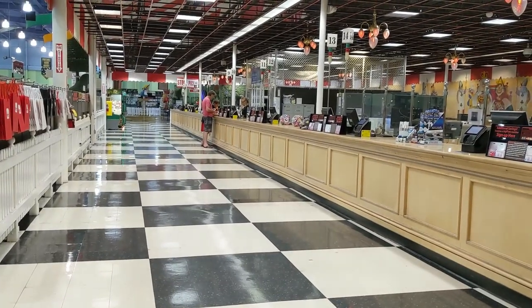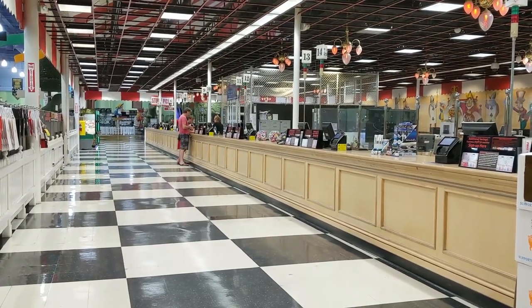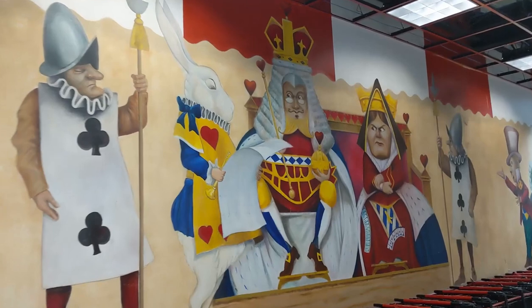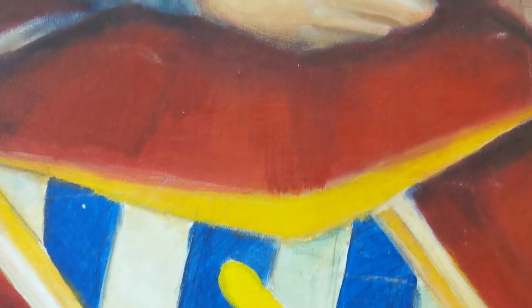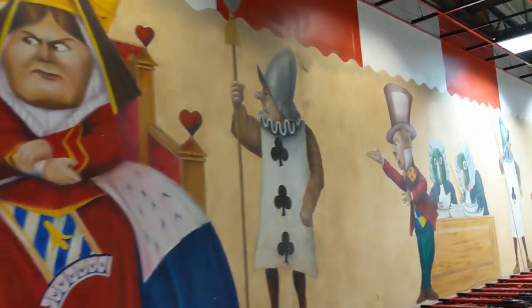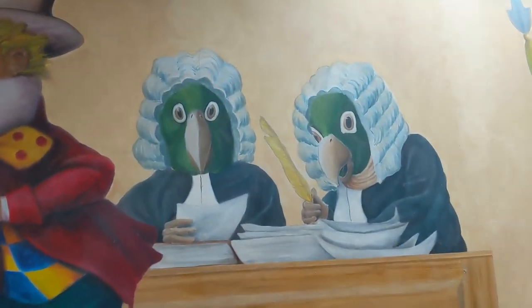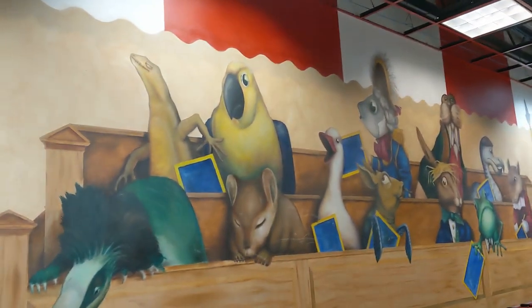The checkout area has about 30 registers, but these days there's only one open. But if you look behind the cashiers, you can still see this massive mural. And this isn't just some computer printout. No, this is an actual hand-painted, on-canvas work of art. And it spans this entire wall. It's non-stop awesomeness. If the store does go away, I sure hope somebody saves this unique artwork.